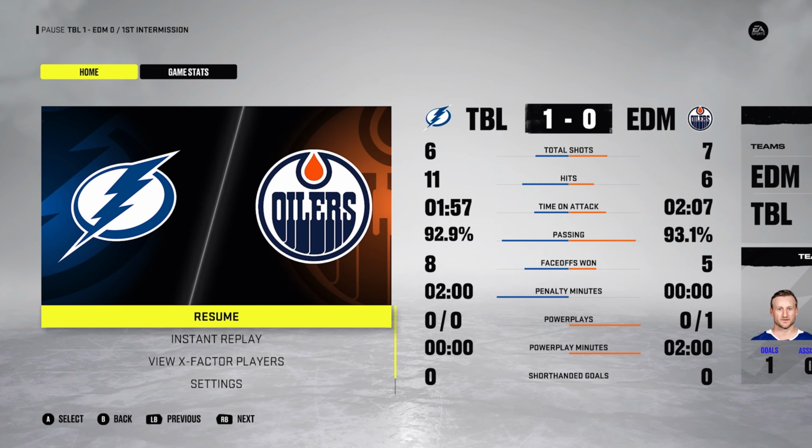Oh, that just goes wide! He's got to do something a little better than that. Just can't finish it from there. Wonder if that gives him a nightmare later. And reads the play perfectly and picks off the pass.